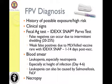It is possible to get a false positive after vaccination. It doesn't matter whether it's killed vaccine or modified live vaccine, and it can happen 1 to 14 days after vaccination. But I don't want to overstate this, because these false positive results are rare, and it depends a lot on the brand of test that you use. The IDEXX SNAP test is the one that is least likely to give these false positive results. So these false positive results are really rare, maybe as low as 1%.